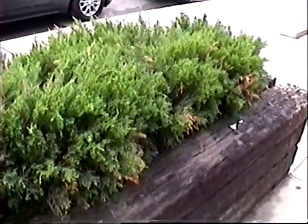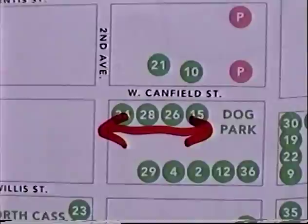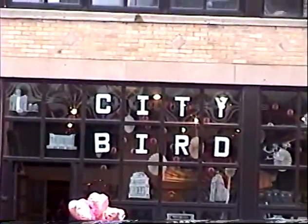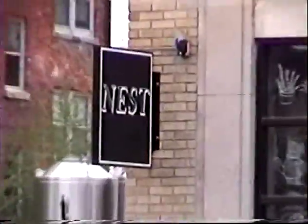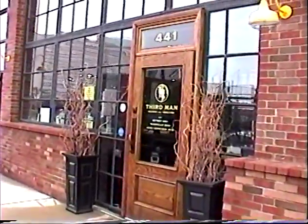This is a nice strip of businesses here. They have some nice planters, so I'm right here between the arrows on West Canfield. There's a dog park we're going to check out. Across the way is City Bird. It's kind of interesting shopping around here. They have different kinds of little stores and boutiques. It's kind of fun, with Third Man Records, Jack White, and so forth.